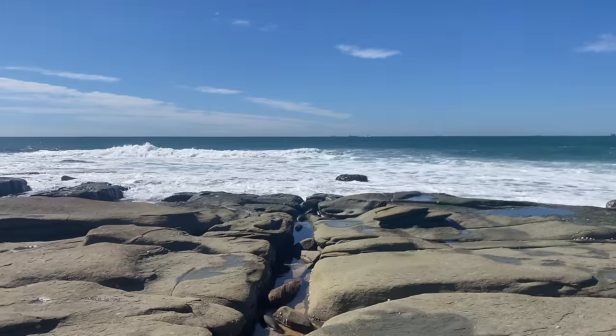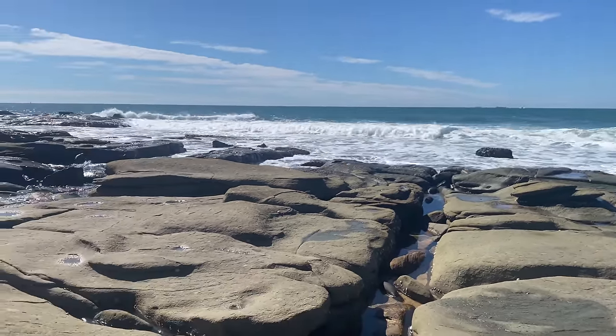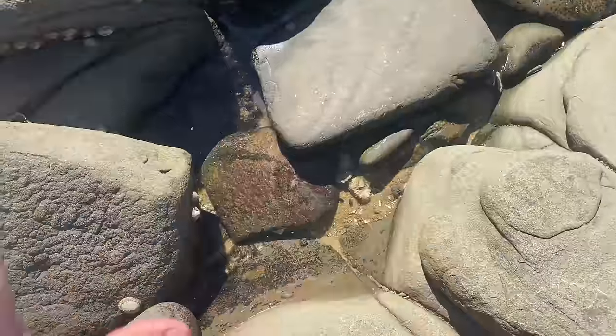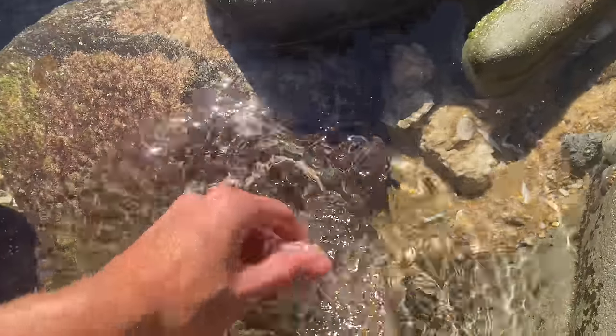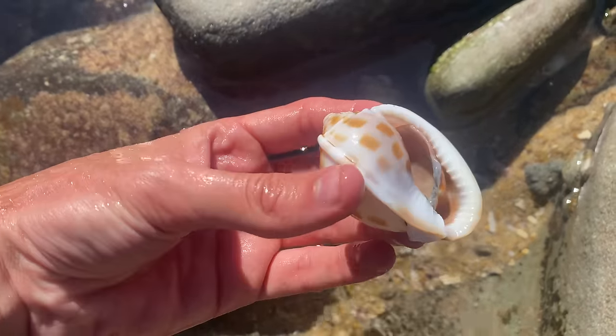Alrighty guys, it is another day. It is finally flat. We've had like 3 weeks straight of super, super swell, so I hope there's gonna be a lot of shells. And it looks like we've already started the day off pretty well. It looks like a little checkered bonnet down here. Oh, absolutely. Nice little find. It's got another shell in it, actually.